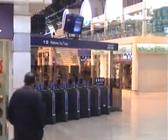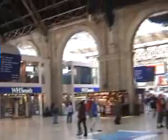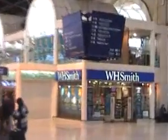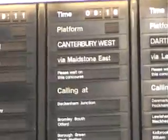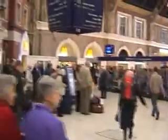That's the entrance to the platforms 1 to 7, and there on the right hand side are the platforms 8 to 19. There's the W.H. Smith's shop. That's my train for today. Some of the trains standing at the platform. Trains just departed.